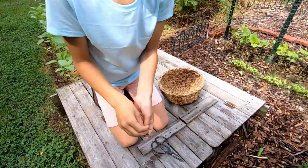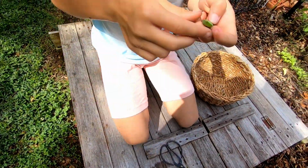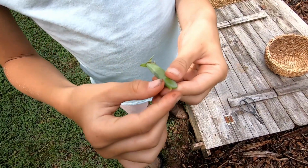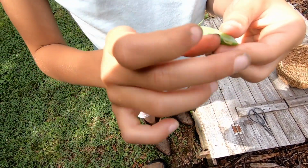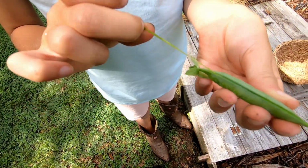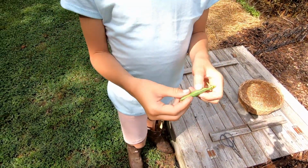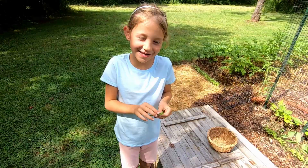Now here's how you open a snap pea. Here's how you can tell. Snap peas have a string so you can open them, and the peas you eat whole don't. If you don't pull the string carefully, you'll pull the string off. Just pull that little bump by the string, and it will slowly pull off. And that's how you tell the difference between the peas that you break open and the peas that you eat whole. That's a good, helpful tip from Rachel today.